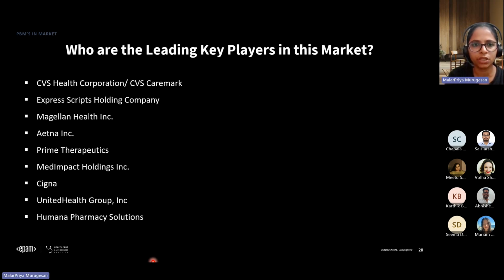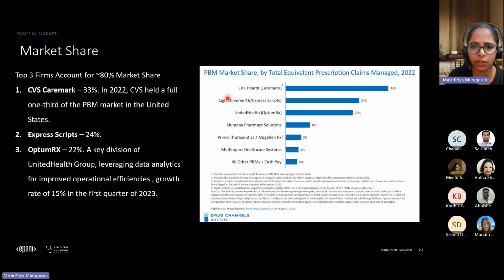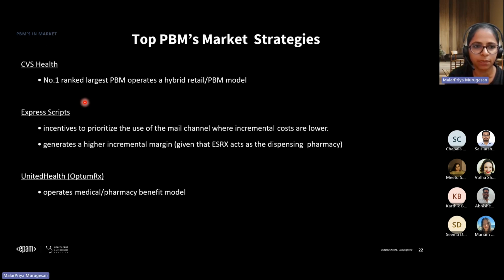Moving on to the leading key players in this market. You can see the top three players: CVS, Express Scripts, and Optum Care. CVS Caremark itself is holding 33% of the whole PBM market in the United States, and CVS is the top ranked, largest PBM. And what is the model that they are following? They are following the hybrid retail/PBM model. We'll see that in further slides.